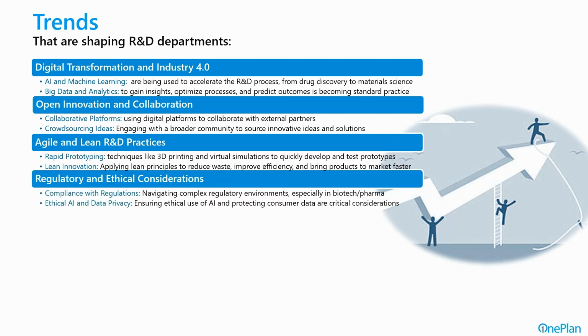And of course, there's regulatory and ethical considerations. It seems like more and more we regulate and we put compliance initiatives in place. And navigating these complex regulatory environments, especially in biotech and pharma, becomes a real consideration as we pursue these R&D efforts. And then there's always the ethical AI and data privacy issues that we have to deal with on an ongoing basis.